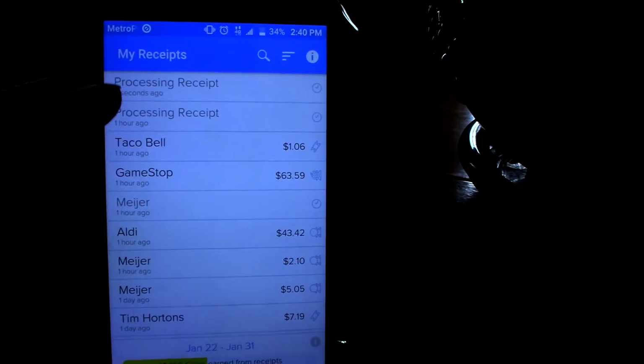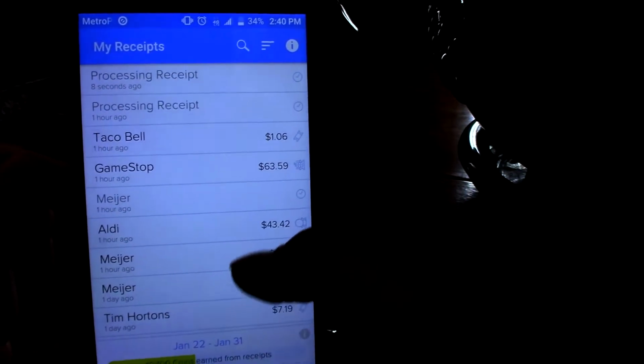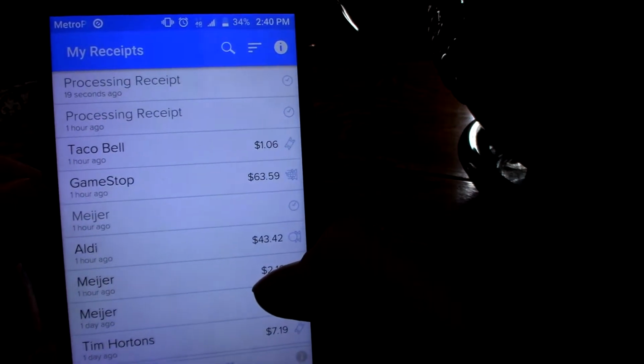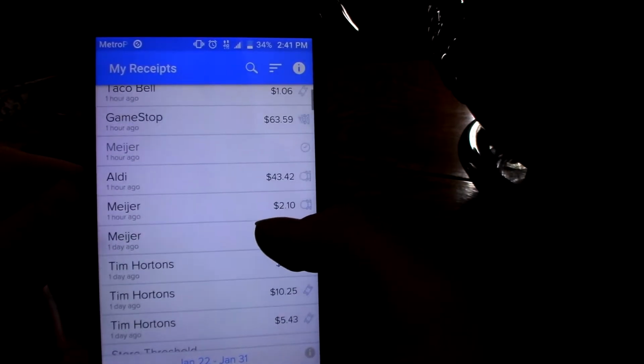And it shows you all of your receipts that you've done, and then it shows that it's processing right now. As you can see, I've scanned quite a few receipts. So fast food works on this application, GameStop, basically almost any receipt works with this as well. So I know this video wasn't very long, you guys. It's pretty straightforward if you ask me.